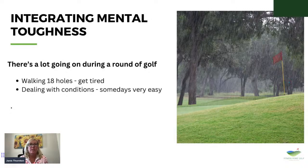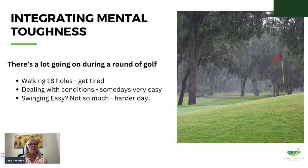You're dealing with conditions. Some days it's super easy out there. Other days you've got, like in the picture, a bunch of rain happening, and that takes a lot of mental fortitude to be able to play in the rain. Are you swinging easy that day? Some days your swing is so easy, and then other days you might go out the next day and go, what happened? Where did yesterday go? Where's that person from yesterday? All of a sudden, it's a much harder day.